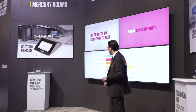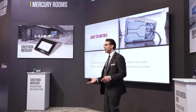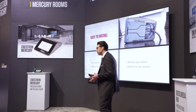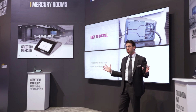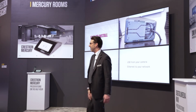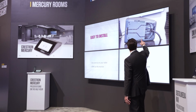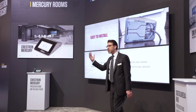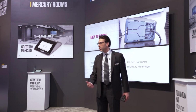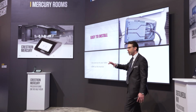And you can generate reports, like I said, and it's very easy to install. So every other system is either completely web-based, and again, remember where we started, say, well, don't worry about the AV, you don't need AV. No, we got AV built in, you need to worry about the AV, and it's all right on the Mercury itself. Not behind the display, not under the table, there's nothing else to install. No other cables to run or terminate.